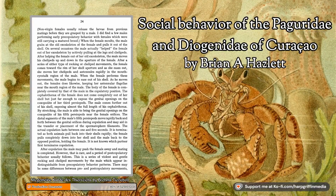The distal segments of the male's fifth periopods move rapidly back and forth between the genital orifices during copulation and may aid in the transfer or placement of the spermatophore filaments. The actual copulation lasts between 1 and 5 seconds. It is terminated as both animals pull back into their shells rapidly. The female pulls completely down into her shell, and the male back to the opposed position, holding the female. It is not known which partner first terminates copulation.